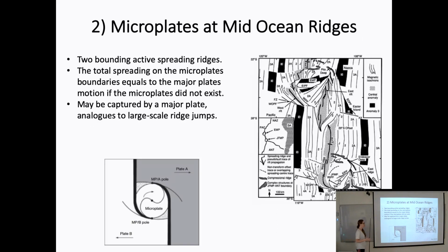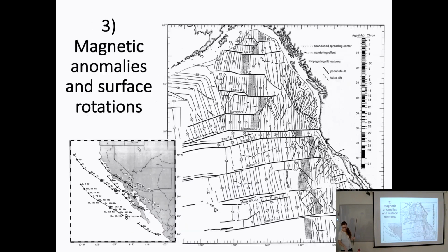Another important thing in my reconstruction is the assumption that the microplates have two bounding ridge crests, just like Easter Island, and that the fact we see a stranded ridge crest offshore doesn't mean that the eastern boundary didn't exist. So I'm going to assume that every microplate, the Monterey and Guadalupe, that I'm going to show you later on, have two bounding ridge crests that continue to diverge and propagate even beneath the surface. I'm obviously going to use the magnetic anomalies offshore in the Pacific and known surface rotations, and I'm going to assume that the slab subducts at rates compatible with the surface rotations we see of the divergent plates, at least in the horizontal.